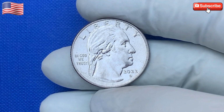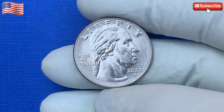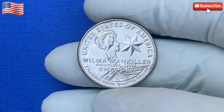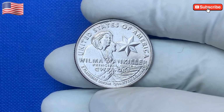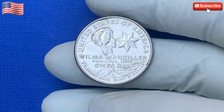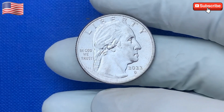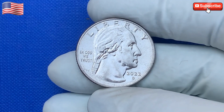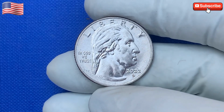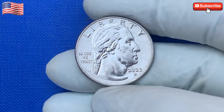Some coins may have errors or unique characteristics that make them more valuable, and these are the ones that collectors are actively seeking out. For example, certain coins could have misaligned strikes, doubled dies, or other minting flaws that make them stand out from the rest. These rare variations can drive up the price of a coin dramatically, as collectors will pay a premium for something unique that can't be found elsewhere.